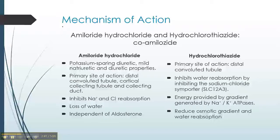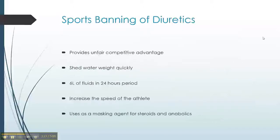Once sodium has entered the cell, it is transported out into the basolateral interstitium via the sodium-potassium ATPase, causing an increase in the osmolarity of the interstitium, thereby establishing an osmotic gradient for water reabsorption. By blocking the sodium chloride symporter, hydrochlorothiazide effectively reduces the osmotic gradient and water reabsorption throughout the nephron. The combined action of the two in Moduretic begins to work within 1 to 2 hours, and its effects last up to 24 hours.